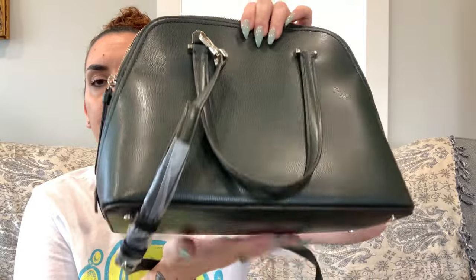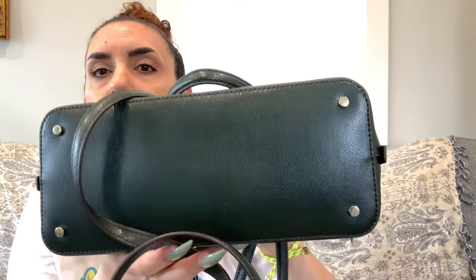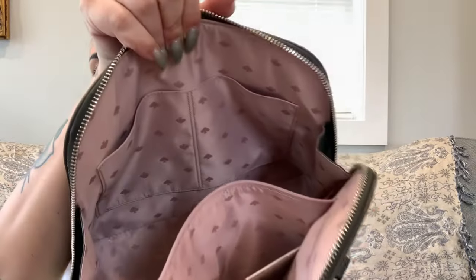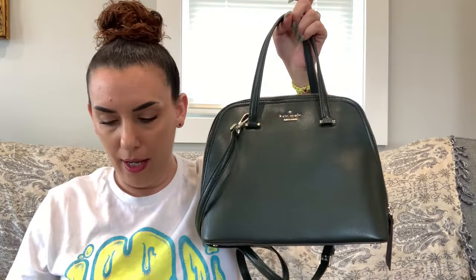So like I said, it is new without tag, and there is nothing wrong with it. Leather, and it is not stuffed, so it is a structured bag. And the inside zip closure. Okay, you have your zipper pocket, you have your little booklet, and then you have your slip pockets. So dark green leather structured satchel with a crossbody strap, and this one is $75, new without tag.